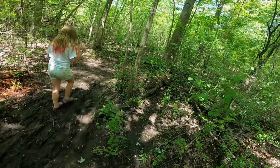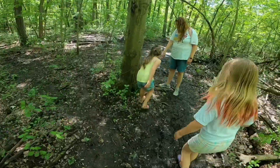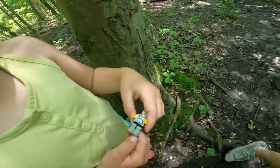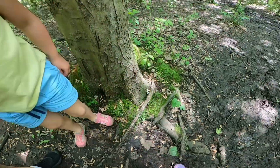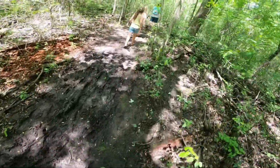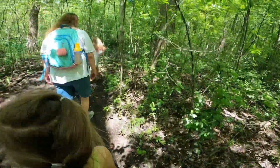There's a Lego guy. Lego guy? Oh my gosh! You want to keep him? He was just hiding there? Yeah. Right here. You gonna leave him hiding there? Yep. He's like a rock. Hi, Lego guy. Maybe they ran out of rocks, so they started using Legos. We could take a picture of that and say we found it, but we left it.